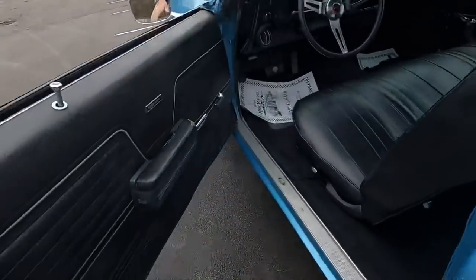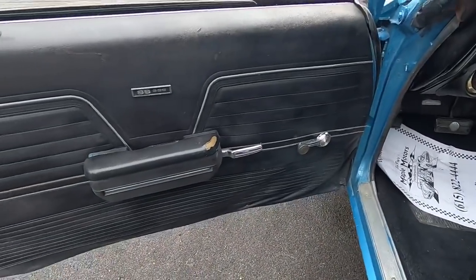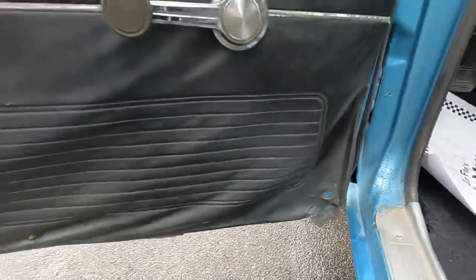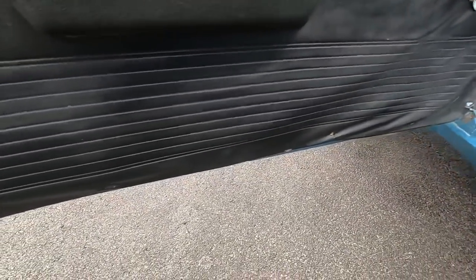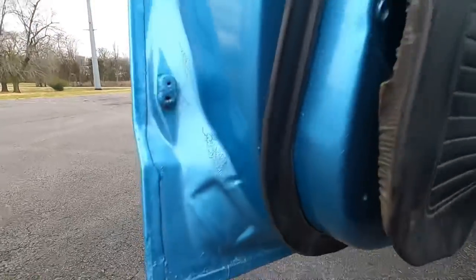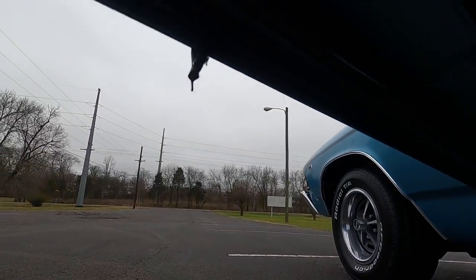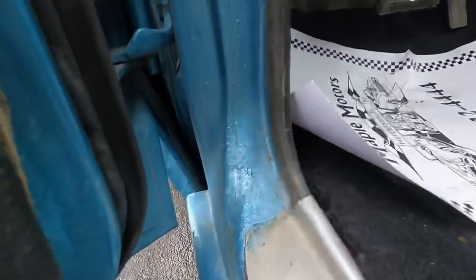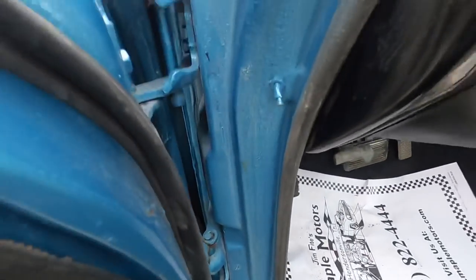So as we open the door here, the door panel is faded and it's got some beat up spots. You can see on top, a little bit faded here. Edge of the door, people usually kick that right there to open the door. It's not on purpose a lot of times, it's just a habit. Weather stripping looks pretty good around it. Looking at the bottom of the door here, in your jams.